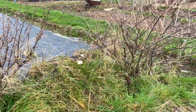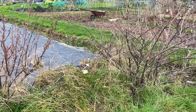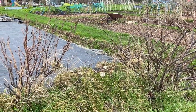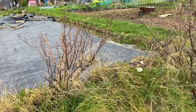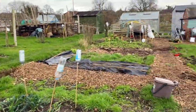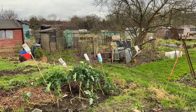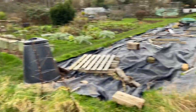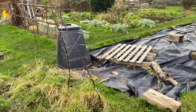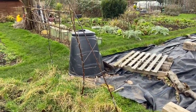So that's kind of been percolating through my head for quite a while now. Also, I have these berry bushes here that were annoying me because they kind of stop the eye flowing down the plot. And I did move a lot from the middle there over to the edge when I first got the plot. It's one of the first things I did just to clear it out. So I've been thinking about all this. I've been thinking about these trees that I put in really badly here.